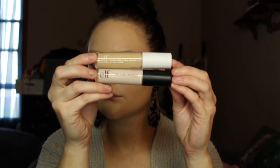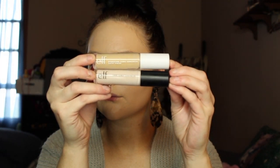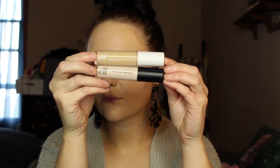Next, for concealer, I'm going to go in with the e.l.f. concealers, and I'm using the hydrating and the original formula. The hydrating is a little bit more towards my skin tone and the original is a little lighter, so I'm going to mix these underneath my eyes, and then whatever excess is left on the sponge I will blend into the center of my face to make sure everything is even in brightness.